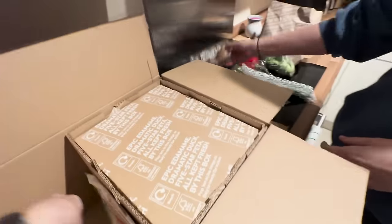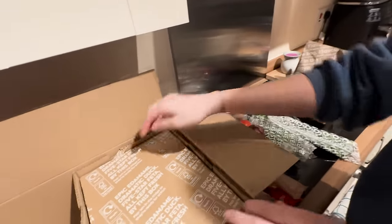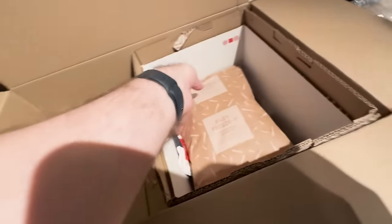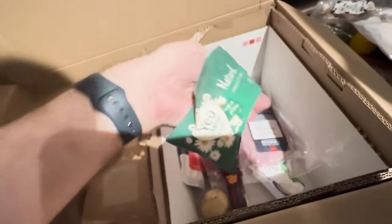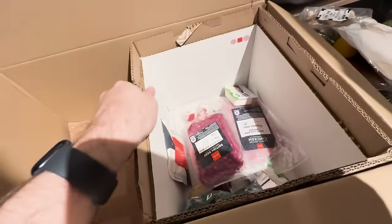Right. Okay. Mushrooms, the world's smallest onion, otherwise known as a shallot, I suppose. And another box of... Oh, hang on, sorry. I've got some wraps. I'm carried away. Easy freezy. Oh, that's just the bag to keep everything cold. Oh, and then a big box of stuff. Ginger, is that? Yeah. Oh, yeah. Yogurt, some chicken, some beef. Right, this all needs to go in the fridge.